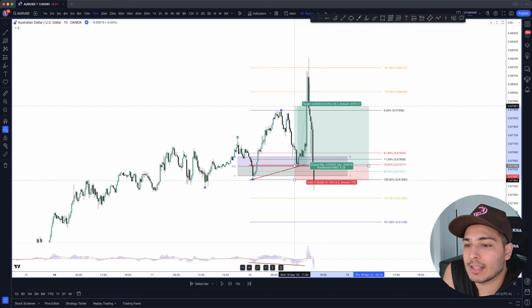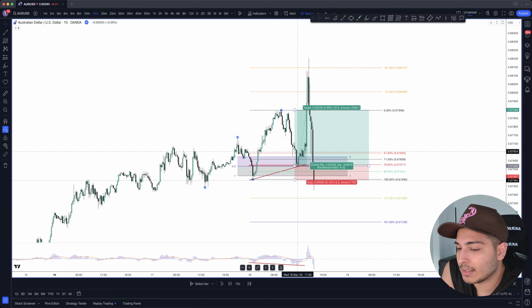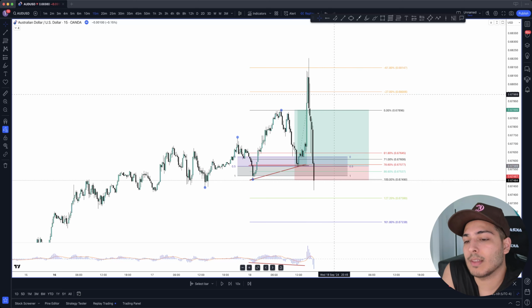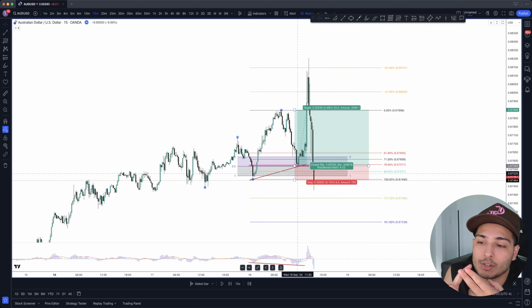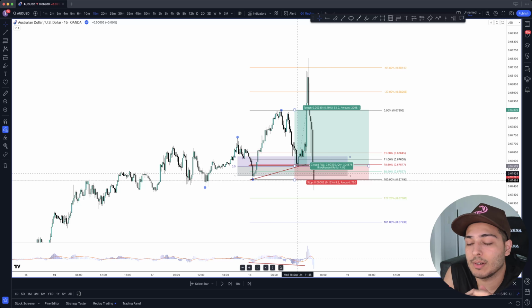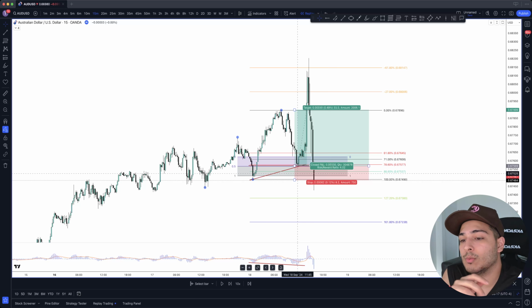But the thing that I liked about this setup, guys, was not the RR. It was not the spikes. It wasn't the momentum. It wasn't any of that. The thing that I liked was we had divergence. We had structure. We had deep retracements. We had a discount buying range. We had structure. We had the uptrend. We had the fundamentals. And when you start getting all these different things that align, you end up having a really great setup.